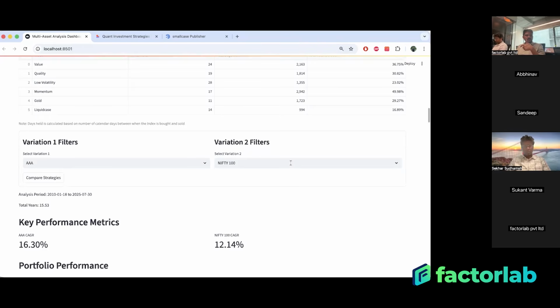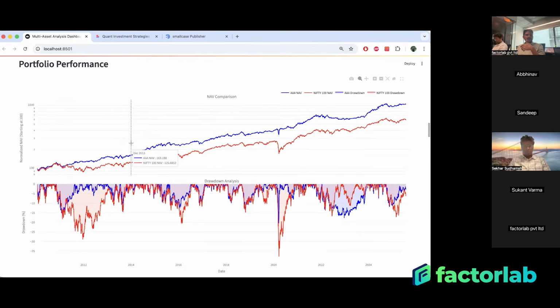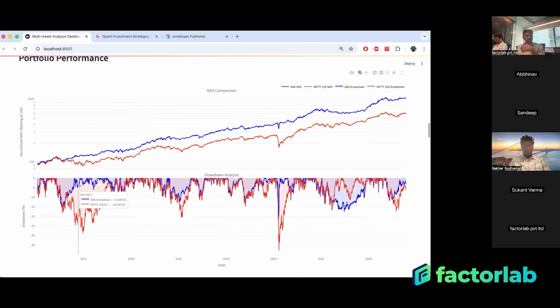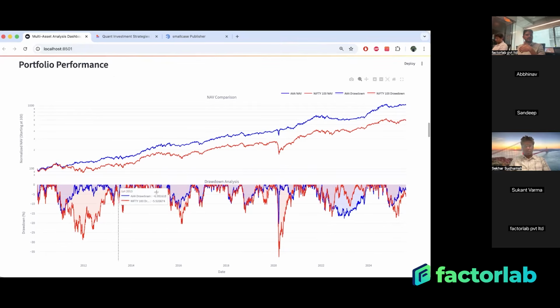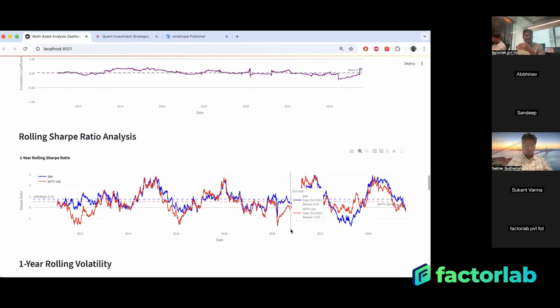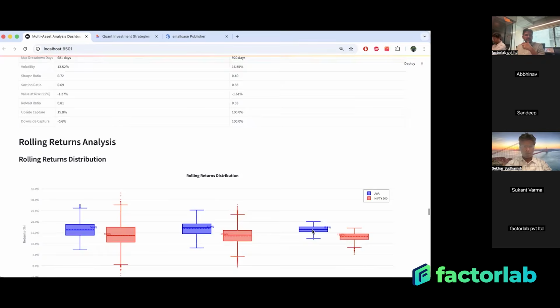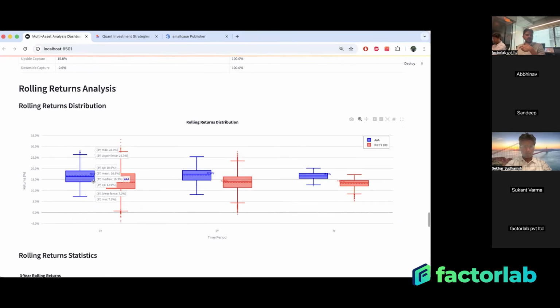And further, if you want to see the backtesting results compared to a benchmark like Nifty 100, you see the drawdowns have been mostly lesser than the drawdowns of the benchmark. So the blue line is adaptive asset allocation and the red line is Nifty 100. In almost 80 to 85% of the cases, the drawdown of the strategy has been under the drawdowns of the benchmark like Nifty 100. And since it's been able to maintain that low drawdown profile, it's been able to also beat the benchmark in terms of rolling returns.